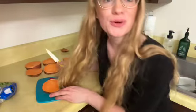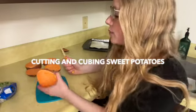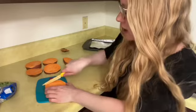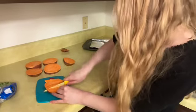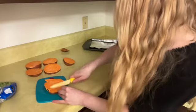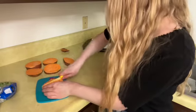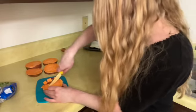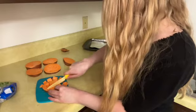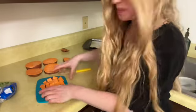Now I'm going to do a little bit of cubing for these. I usually cut them up in circles like this and then I will cube them. Like this. And then cut them this way. So they're in kind of a cube shape. And then throw them in the pan.